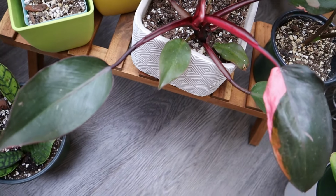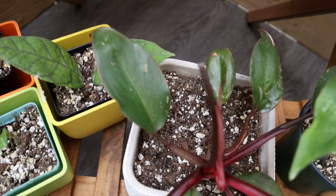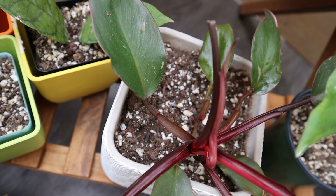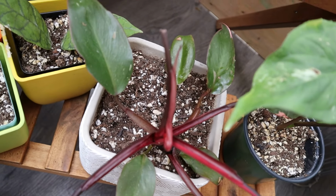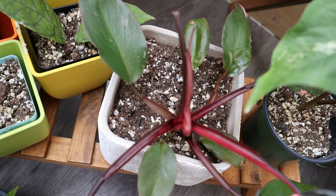Here is my pink princess, guys. So I knocked the newest leaf off of it, but if you can see there, can you see there is a new leaf coming. So I'm hoping that it is going to be nicely variegated, but I couldn't believe it. I knocked the new leaf off of it maybe about 3 weeks ago, and I was so mad with myself.